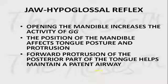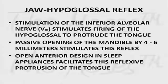So we have the jaw hypoglossal reflex. And the jaw hypoglossal reflex says that opening of the mandible increases the activity of genioglossus. Then the position of the mandible affects the tongue posture and protrusion. And the forward protrusion of the posterior part of the tongue helps maintain a patent airway. So stimulation of the inferior alveolar nerve, trigeminal 3rd division, stimulates firing of the hypoglossal nerve to protrude the tongue. So passive opening of the mandible by 4 to 6 millimeters stimulates this reflex.